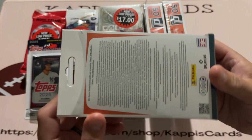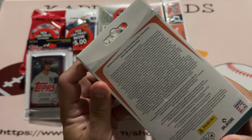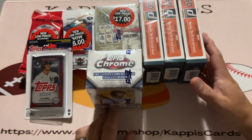50 cards in each of these. We'll be able to go through them pretty quick. We've got that retro design from back in, looks like 88, right? So we'll go through them quick. I don't think I've opened that much modern Donruss recently. So those are the baseball cards.